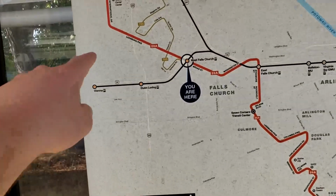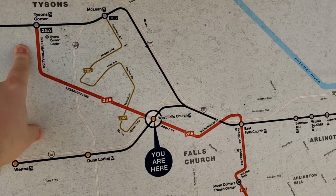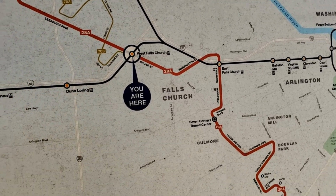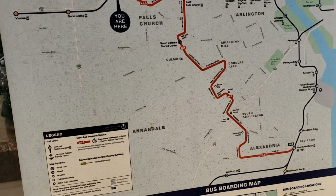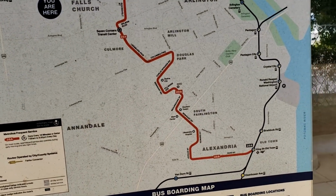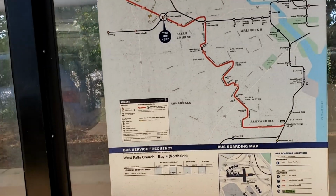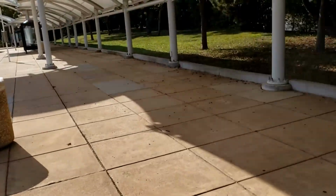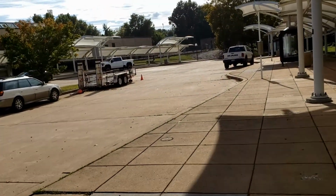This one, interestingly enough, does still have the Silver Line. I wonder if this guy got rerouted to the other side of the bus bay. So this one's newer. The bus doesn't stop, at least not on this side anymore. It might still stop at the station on the other side. This is a 28A. I think I've actually been on this bus before. I didn't take it through West Falls Church though. I think it was from Seven Corners to Old Town. There's some Metro equipment over here, but for the most part, it just looks like commuters.